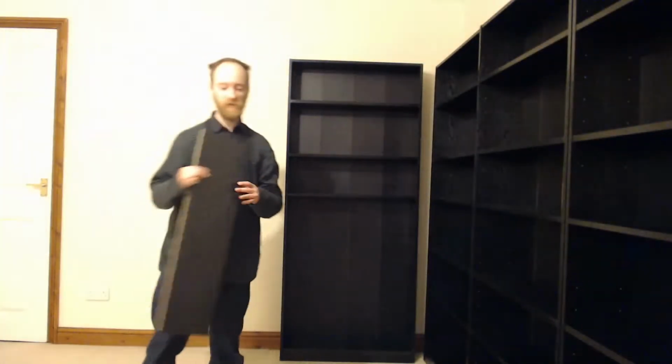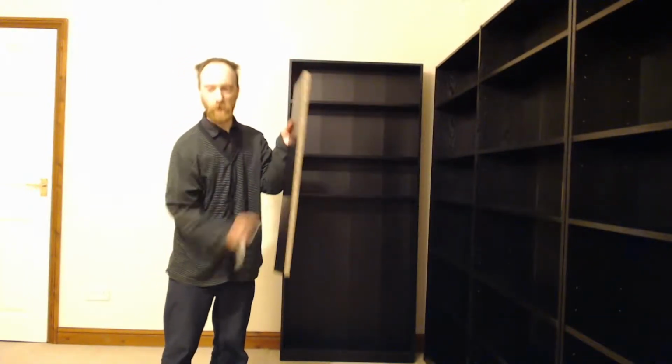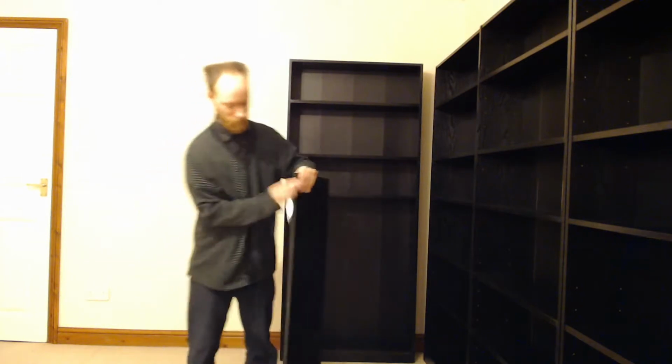Just about done making the shelves. Actually, we're in the final process of putting on the last couple of shelves. It is GG on the shelves, and don't worry guys, I promise we'll be back to regular gaming content.